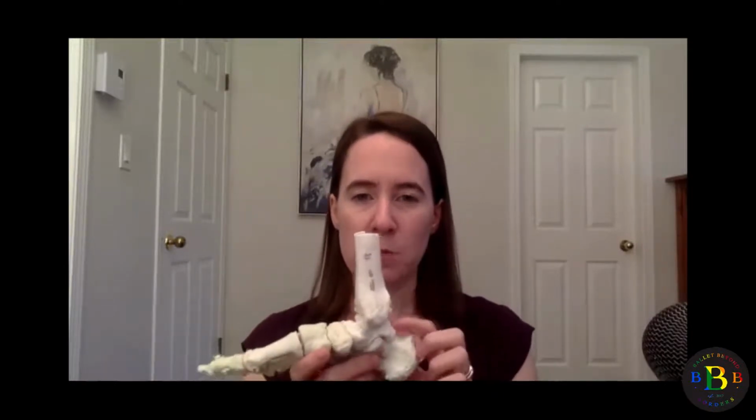With these posterior impingements, they're going to get a lot of pain when they go into demi-point or just pointing their foot sometimes, or actual full point on full releve, but they generally do not have pain in a stretch position because you're actually opening up the back in through there. So they're not going to feel that same pain when they go into a stretch position.